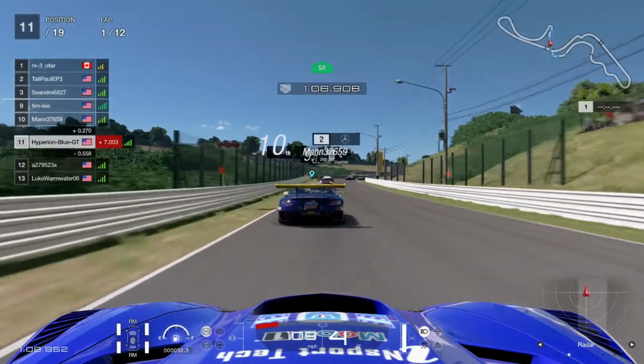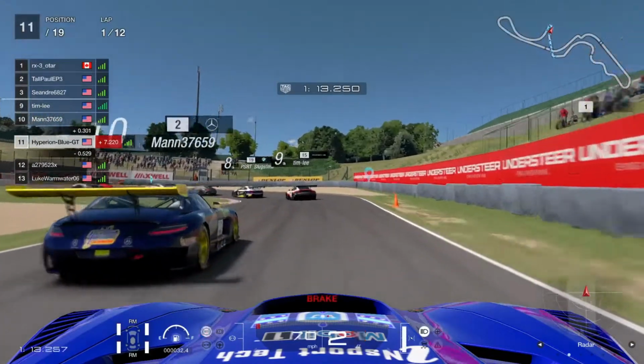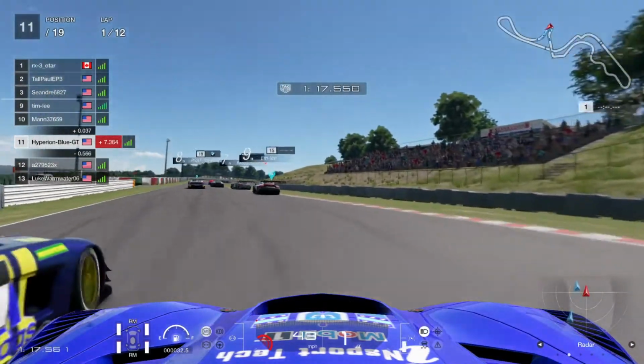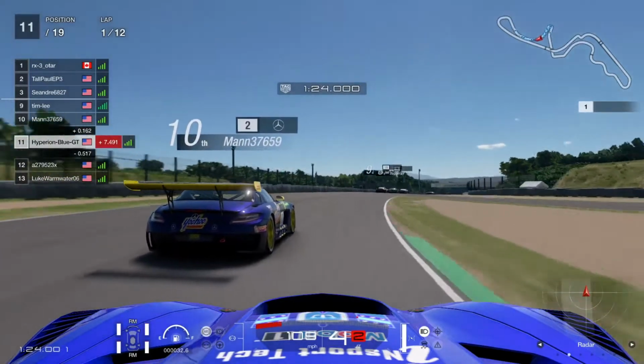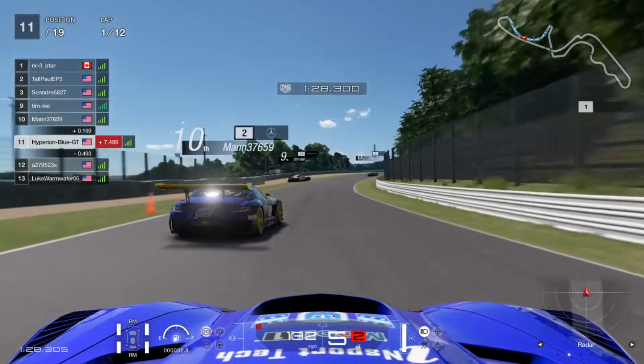Now it's going to be very good to see RX3 Oltar going in to take the lead. We might be keeping in. It's going to be a great moment for his running skills with his Alfa Romeo, going on to first place for the first round. And it looks like Tallfall EP3 is going in to defend second place.